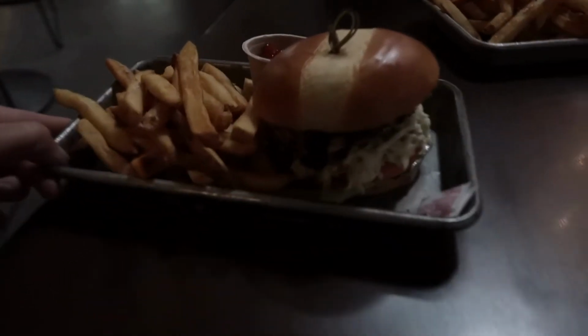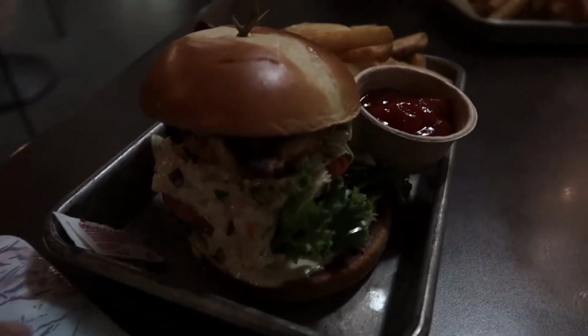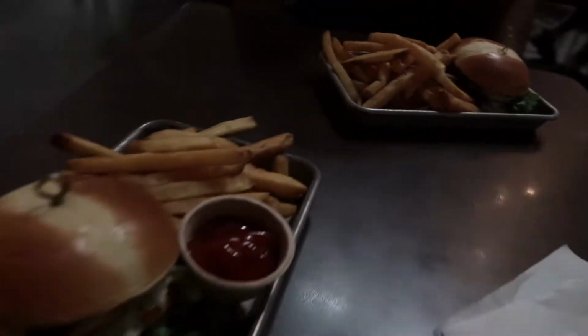I got a chicken sandwich with cilantro coleslaw. Is that what's on there? I don't remember now. Looks good.